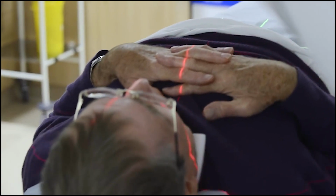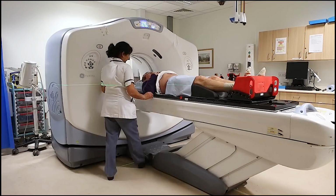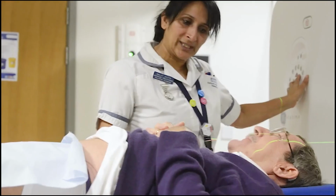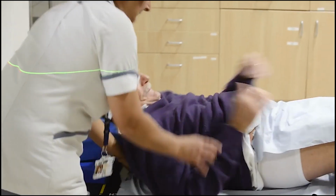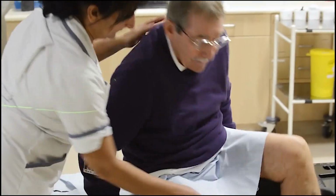We use the tattoo dots in the treatment rooms. We have some lasers that come out of the wall which we use to put the centre of the lasers in line with your tattoo dots, and this is so we know we're treating the right area. Before we deliver a radiotherapy treatment, a patient will have an X-ray taken. That allows us to match the patient's position with their CT scan to the patient's position for each day's treatment. This allows us then to compare the two positions for the gold seeds, and the difference between them allows us to adjust for their position each day.